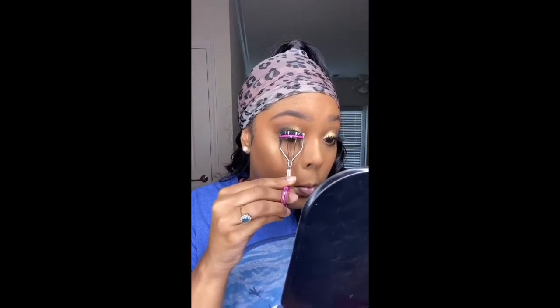Just checking it out, making sure this is full like I like it. Okay, so we're done with that, and we're going to move on to curling them. I always curl them after I put mascara on them, just to make sure my lash and the extension kind of join together.